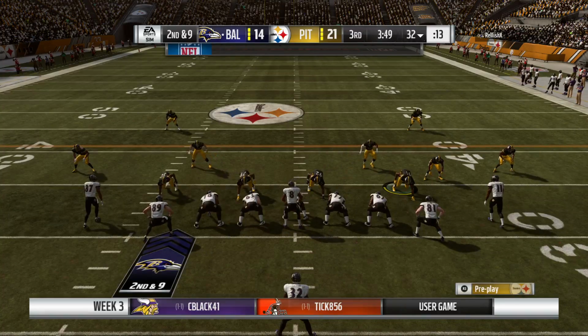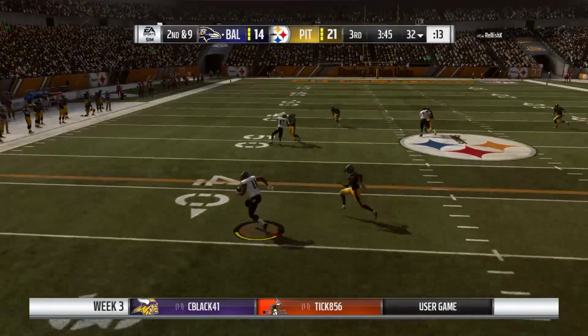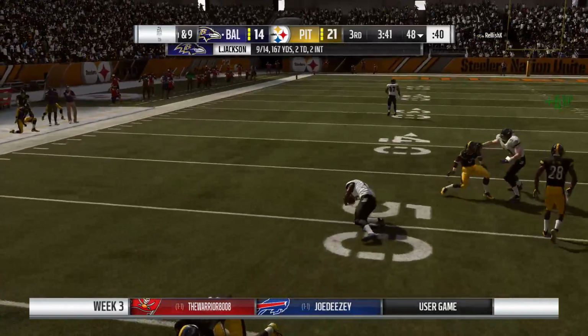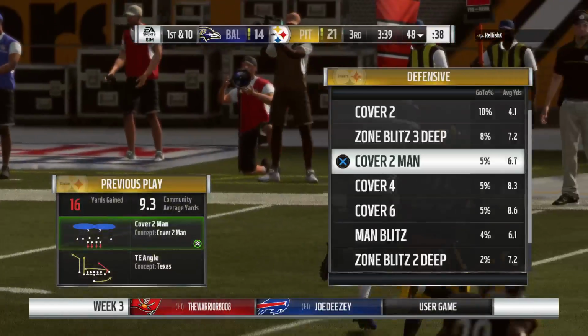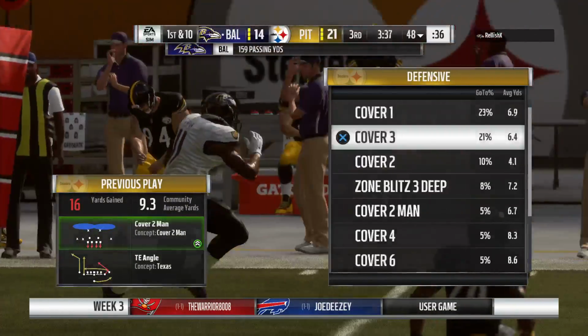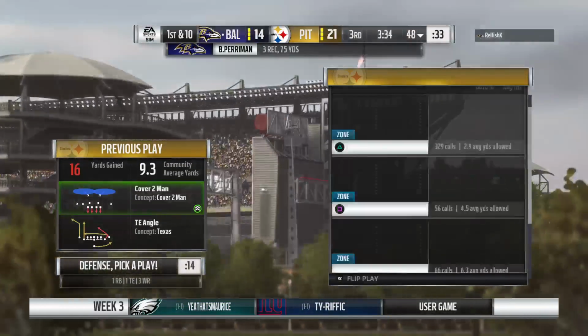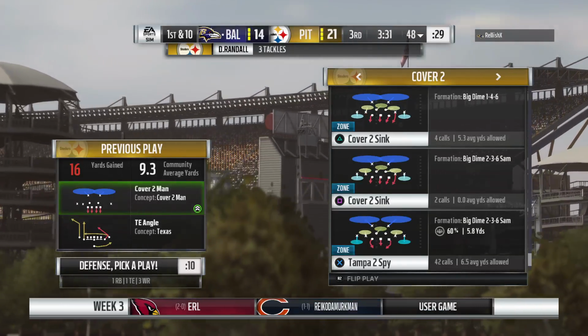4 down, check. On 2nd down, Jackson looking for Perriman there. He's got him. And he slips up past the 45 before being tackled. 16 yards on that one, a Raven first. As long as you go through your proper reads and progressions, the drag route can be one of those old reliable plays because usually it's good for a good chunk of yardage, as we just saw there.